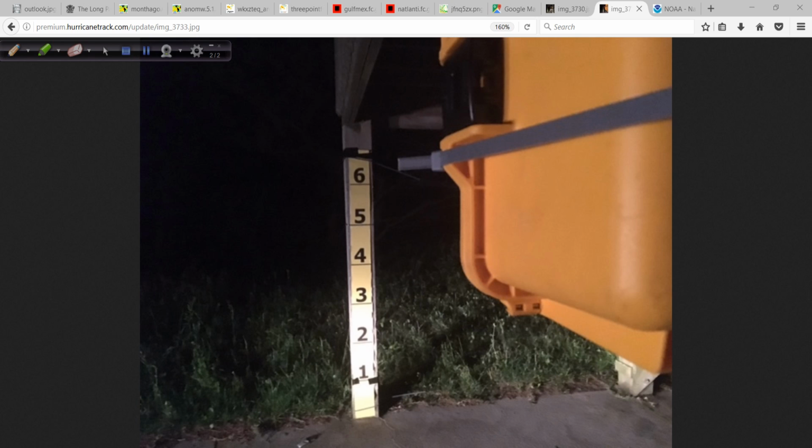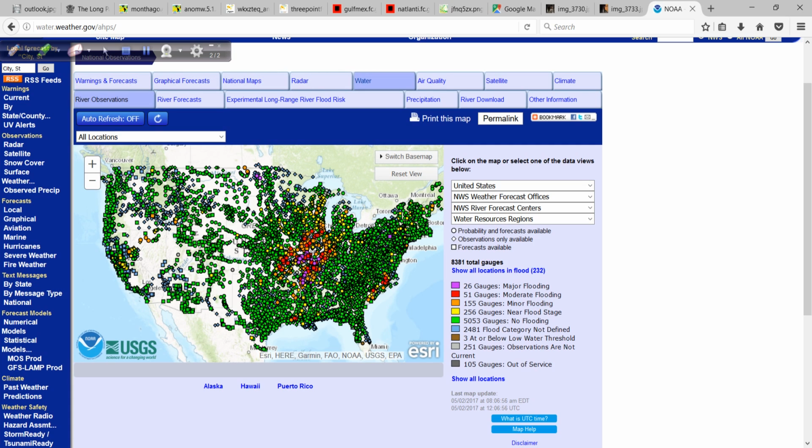We don't have to have that big sweeping shot like we had at Cedar Key or in Charleston for Matthew as an example. This will do the trick nicely, even if it's 3 o'clock in the morning when it makes landfall. I want to point out a couple things here before I end it. I told you there's going to be a lot to cover today.